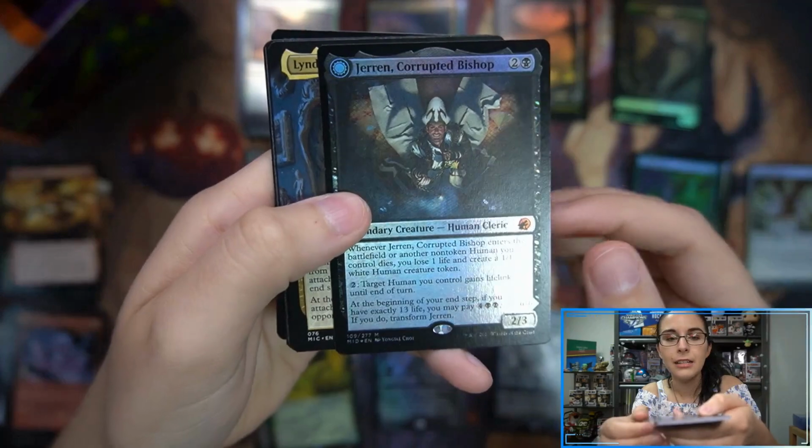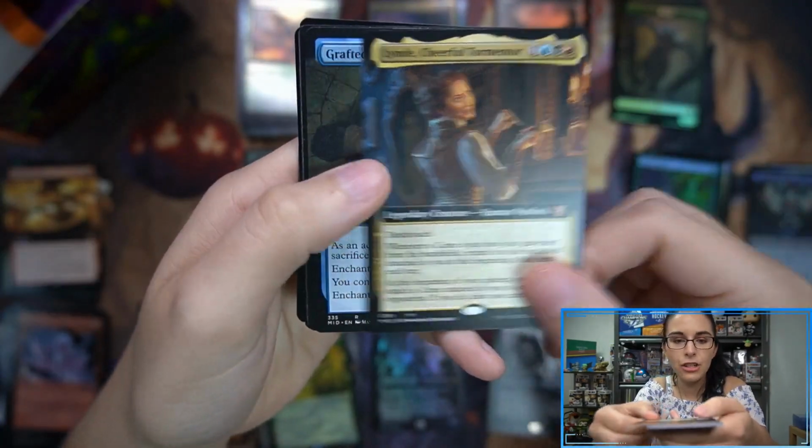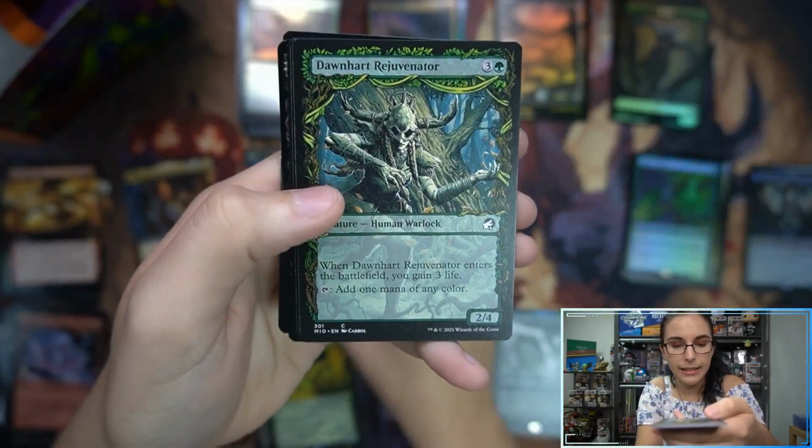Ooh, what's that up there? We have Jaren, Foil Mythic, and Lind, Cheerful Tormentor, Grafted Identity.